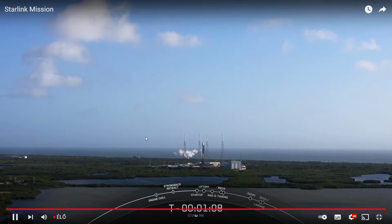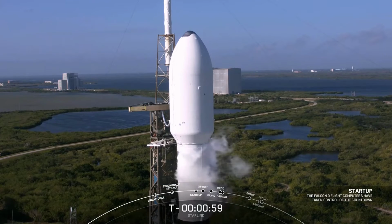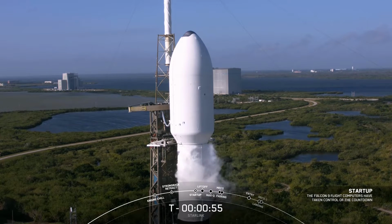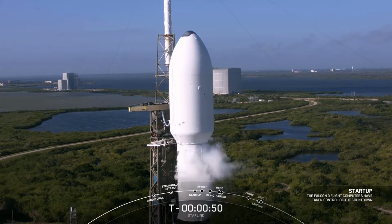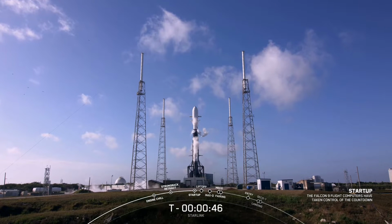Hey guys, you're watching a Starlink launch on a Falcon 9. Falcon 9 is in startup. Now in just a few seconds here, we'll wait for the final launch director go for launch.